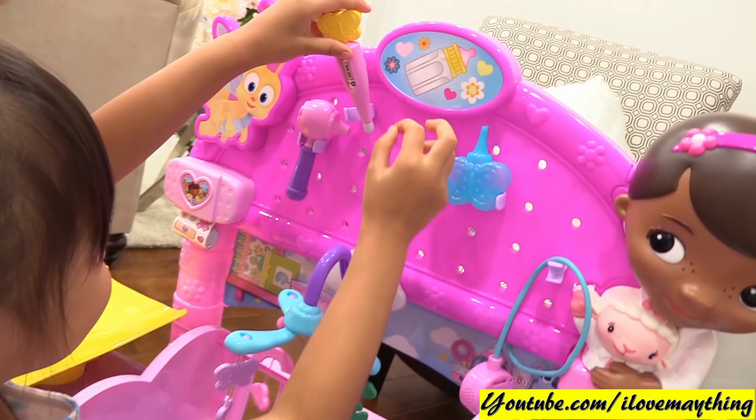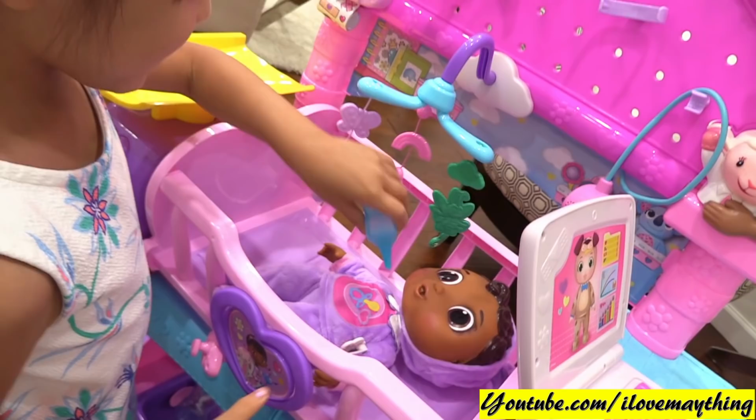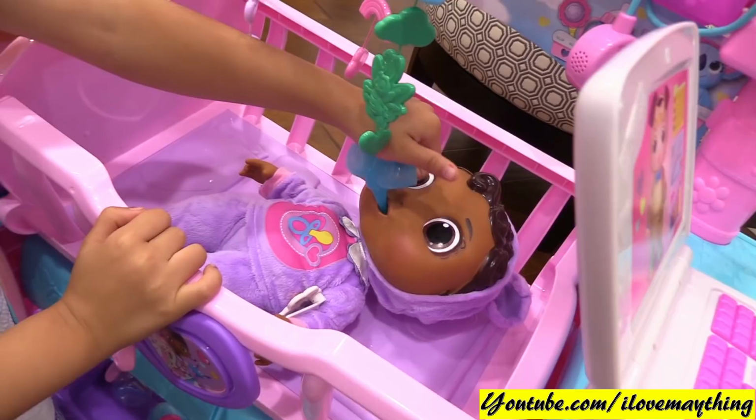Crazy Maya. Always Mommy, play crazy. I'll put some more blood in her. Blood? Blood in her mouth? Blood. Crazy playtime with Maya.